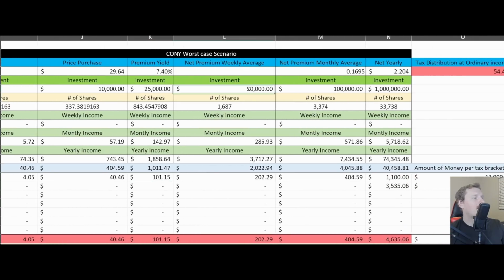Moving on to that $50,000 investment, we're going to own 1,687 shares. That's going to be a monthly income of $285.93 and a yearly income of $3,717.27. Because of return of capital considerations, we have to pay the net 54.42% at ordinary income levels. We have to pay taxes on $2,022.94. Still in that first tax bracket, so it's 10%. So we only have to pay $202.29 in taxes.